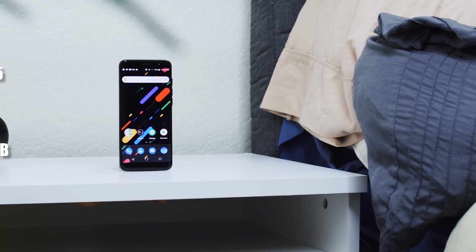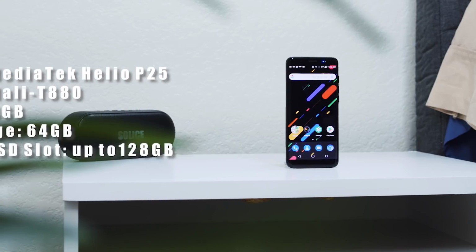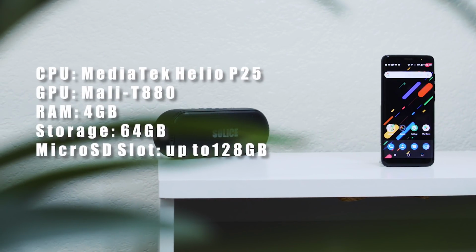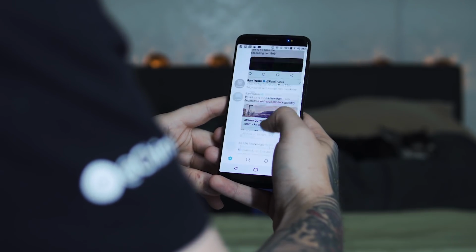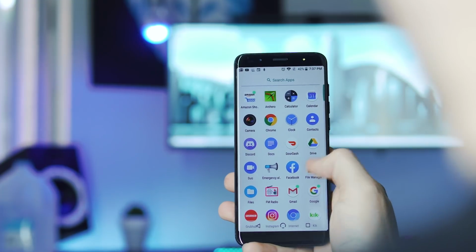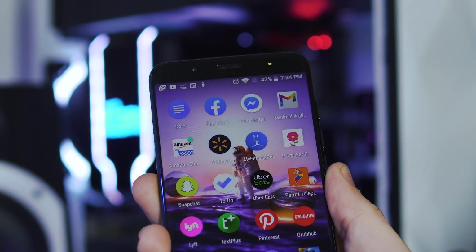Now, I'll throw the whole spec sheet up on screen, but to me, specs don't mean a whole lot in everyday use. Sure, you need a good amount of RAM and a relatively up-to-date CPU and GPU, but you know what I mean. I much prefer to measure performance by simply using the phone day to day, and I've been doing exactly that with the Nuu G3 Plus. I've been using it for well over a month now, and for a phone that only costs $150, it has me impressed.